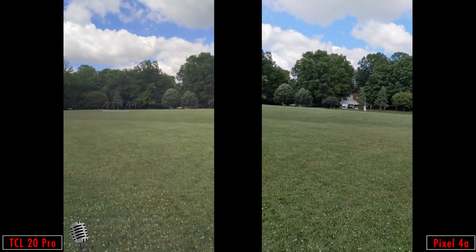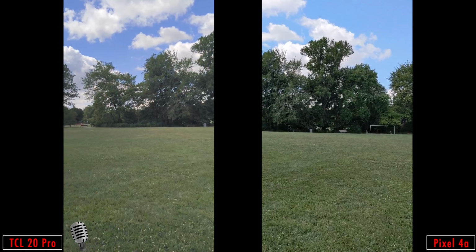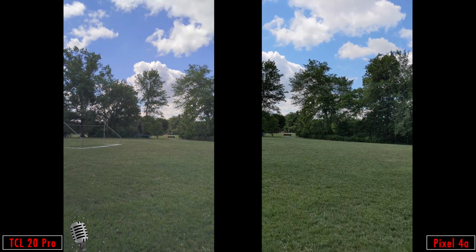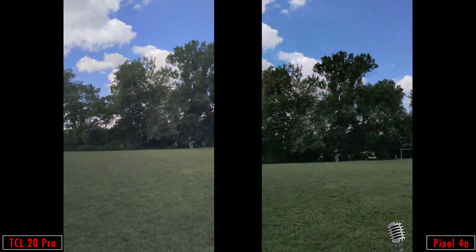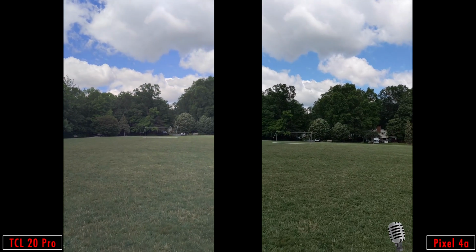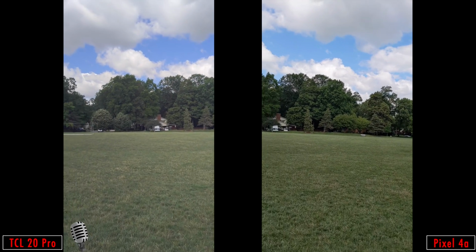This has all been shot on that selfie camera that I talked about. Now let's flip it around to the backside and see what I can come up with. Now, this is 4K 30, each out of the TCL 20 Pro 5G and the Pixel 4a. This is what the stabilization looks like on both of those. What do you guys think so far? I think both are pretty darn good. If I do a quick jaunt where I pretend that I'm running, you can see that the stabilization is super good on the TCL, but the Pixel is definitely no slouch either.